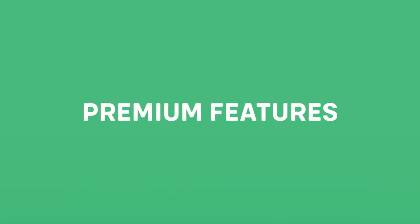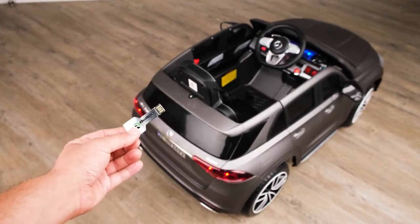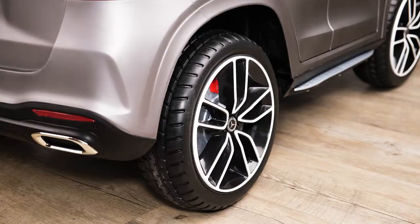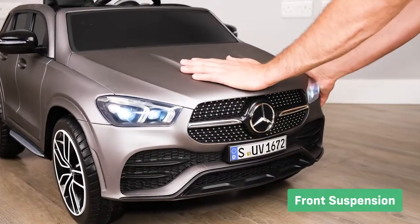Let's take a look at the premium features. This multimedia player is compatible with both our key-shaped USB sticks and our brand new Bluetooth adapters. All-wheel suspension maintains ride comfort on uneven surfaces.